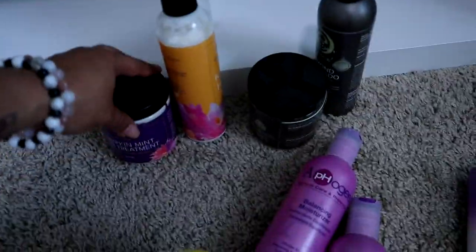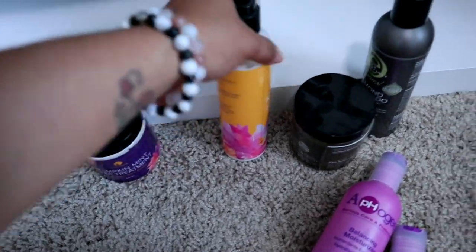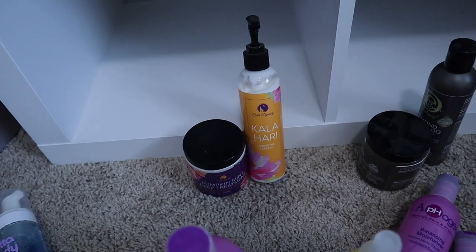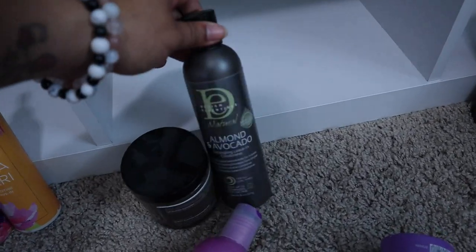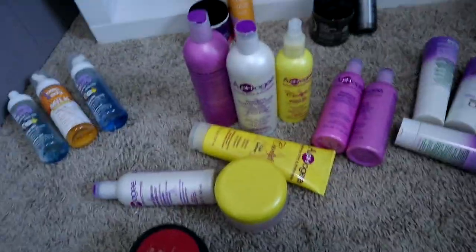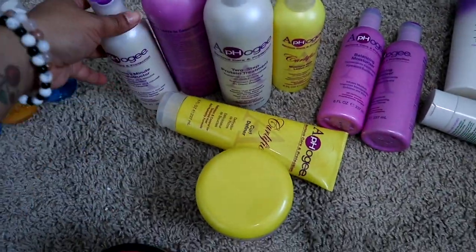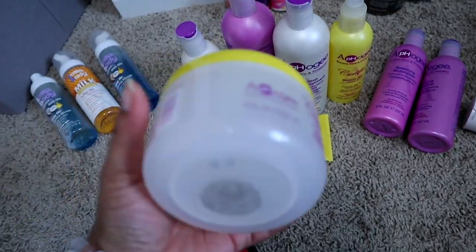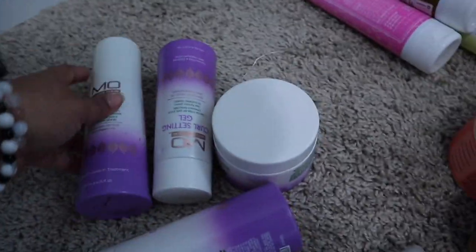And so then we have the Curls Dynasty. That is one of my fave deep conditioners. I really truly like it. It gives me so much slip. And then we have the Design Essentials. And then we're gonna move to the Apogee, you guys. So as you can see, I am a huge Apogee fan. So next we have the Monos Curls.